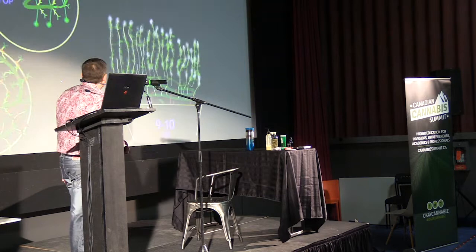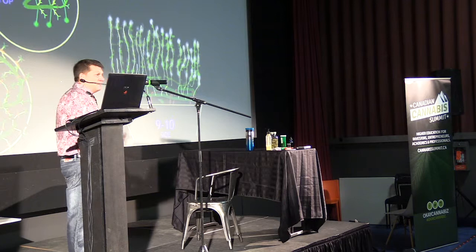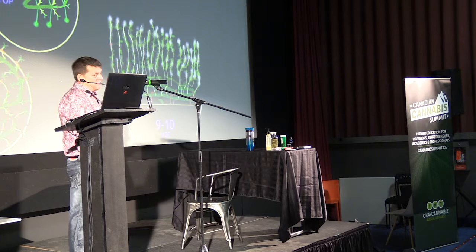So this diagram illustrates a 6-inch and a 10-inch pot, how you train it. This would be a sativa. And, you know, they grow monsters. I mean, I've seen them 12 feet tall out in the fields. So you let them grow wild, and it's amazing what they can do.